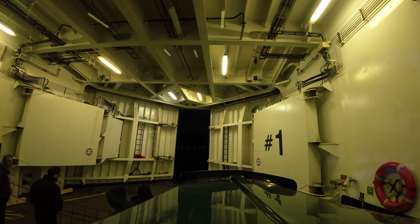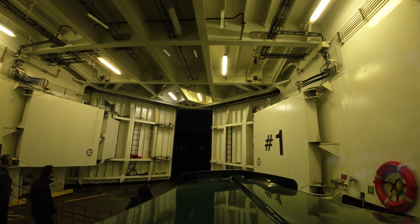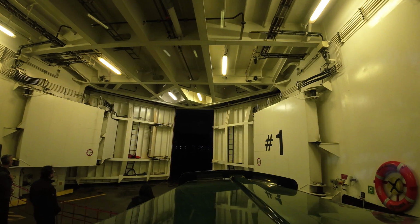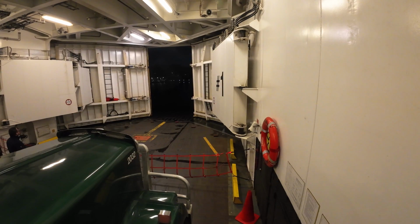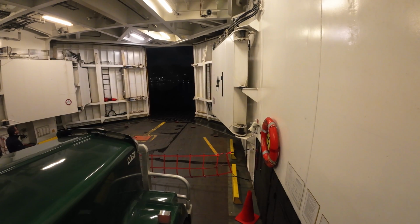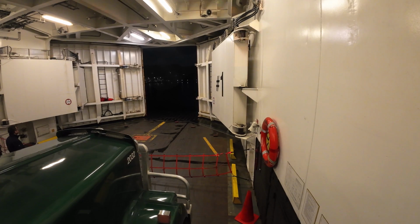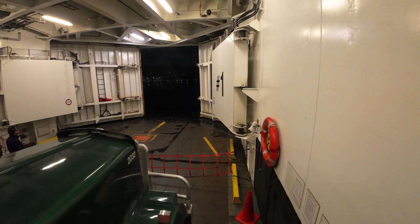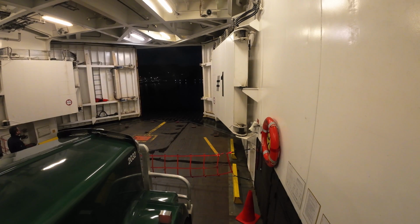So this ferry, the Coastal Celebration, going to Victoria, it's one of the newer boats. In 400 meters, leave the ferry. Thanks, Carmen. It's your turn for her to interrupt you. Yeah.